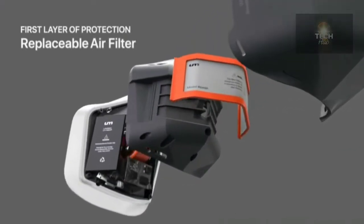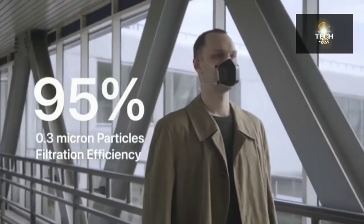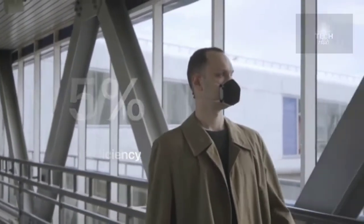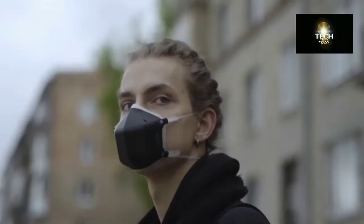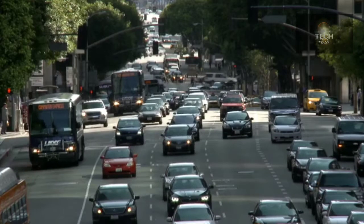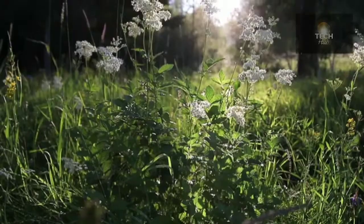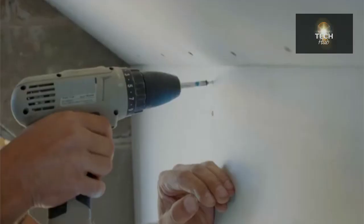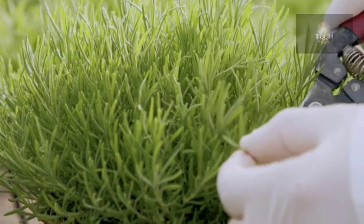The first layer of protection is a replaceable air filter that blocks 95% of all particles larger than 0.3 microns, the same degree of protection as a N95 mask. The high-performance air filter provides excellent protection against pollution, smoke, and pollen, as well as particles released by sanding, painting, drywall, and fiberglass installation, woodwork, and gardening.